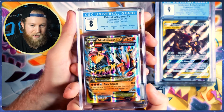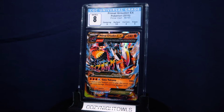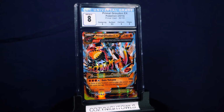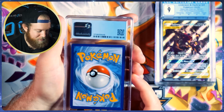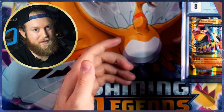So this card I also pulled back in 2016, opening cards on YouTube. Yeah, lots of whitening on all the edges. Let's see. Surface got a 9.5. So the surface looked pretty good, but the corners edges got an 8. The centering got a 9. Corners and edges are pretty rough, so that is completely understandable. Happy with this grade, honestly. Not happy with the way that I treated my cards though.